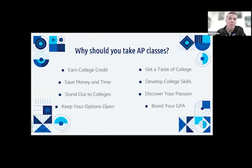It keeps your options open. Taking AP classes allows you to take more classes by meeting prereqs. And then also by taking those classes in school, you can take more subjects. You get that taste of college. So you get to see the workload of a college class. And that goes on to developing those college skills, those studying skills, and making sure that you're staying on top of your work.